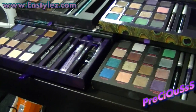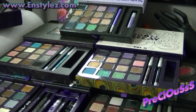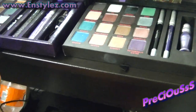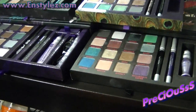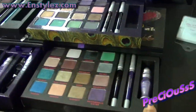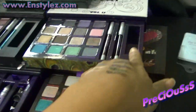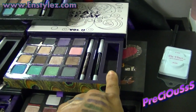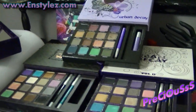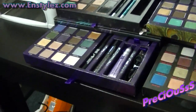Hey guys, so these are all my Urban Decay palettes, I guess. And I didn't even notice, I put them in order by accident. So this is Book of Shadows 4. This is Book of Shadows 3. This is Alice in Wonderland. This is Book of Shadows 2. And that on the top is Book of Shadows 1. And as you can see, they all look fairly similar.